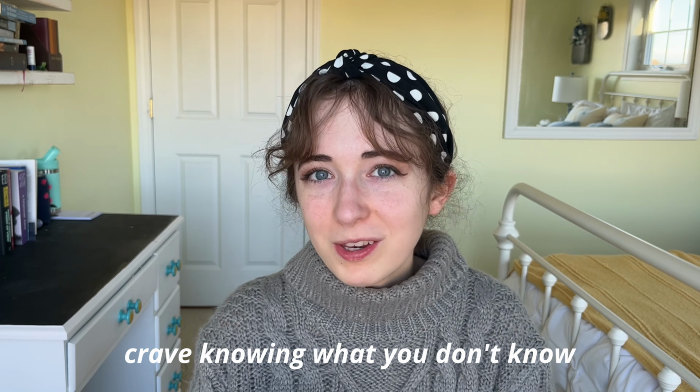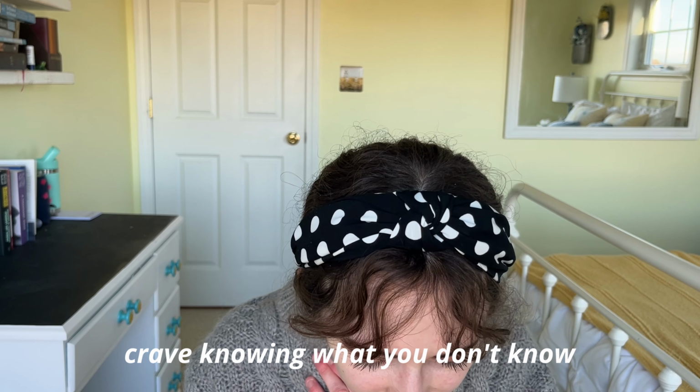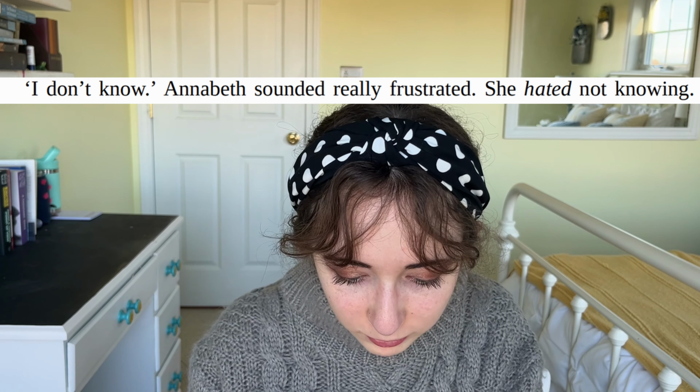Desire knowing when you don't know. In either book 4 or book 5, I think it's book 5, Annabeth sounded really frustrated. She hated not knowing. This is when she admits out loud, I don't know. Those words are hard to admit sometimes. I don't know. It feels like a flaw. It feels like a mistake that you've made. But I think it's also a really good drive.